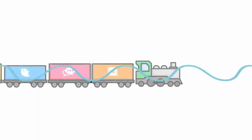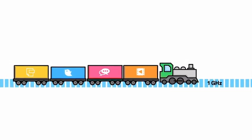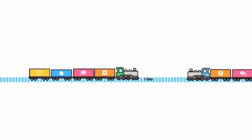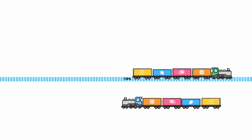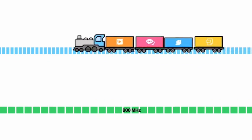To understand this, it helps to think of a wave like a train loaded up with data. The frequency it's traveling on is like the train track. And if there's a second train trying to go in the opposite direction on the same track, you're going to get some interference. Up until now, the solution has been to have the trains take turns, or to put all the trains on different tracks or frequencies.